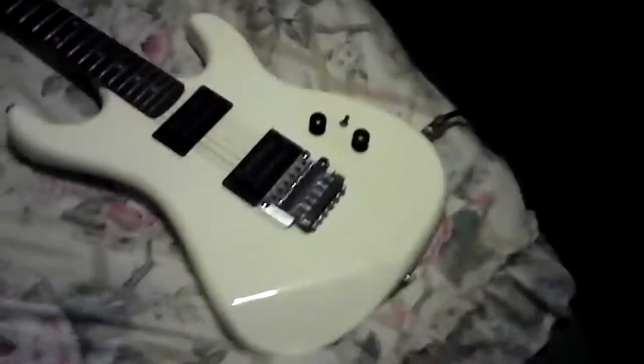Now, Blake. Oh yeah, now this is something rare. This here is a very rare guitar. This here is a Blake. I don't know if you can see that on the headstock up there. B-L-A-K-E, the way it's spelled.